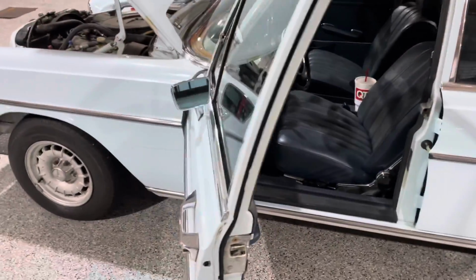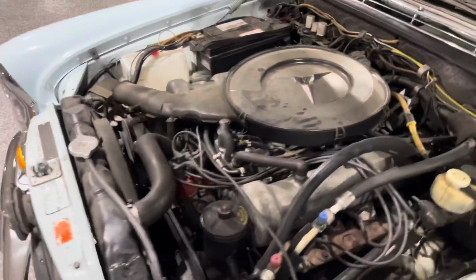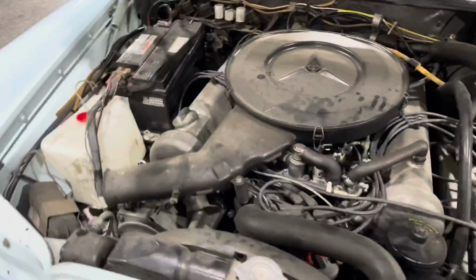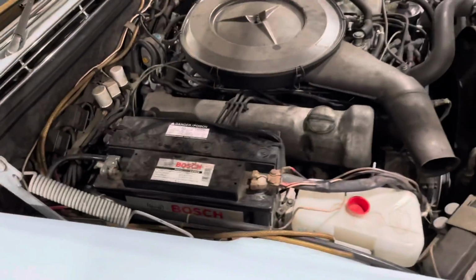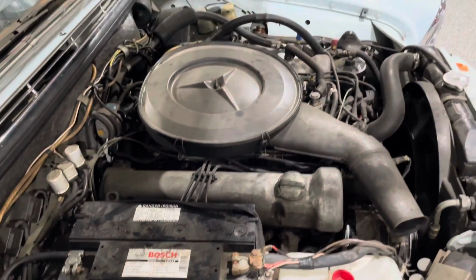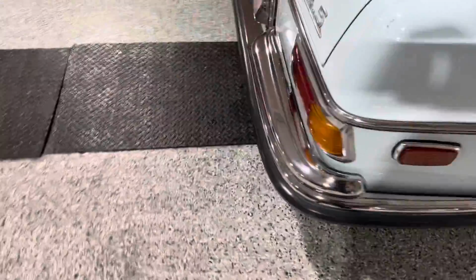Fires up and runs perfect. Overhead cam engine, aluminum heads, nice little rumble out of the twin tailpipe here.